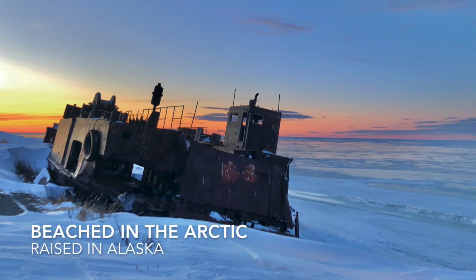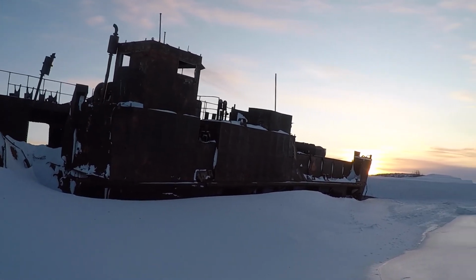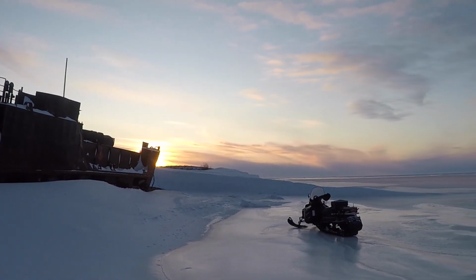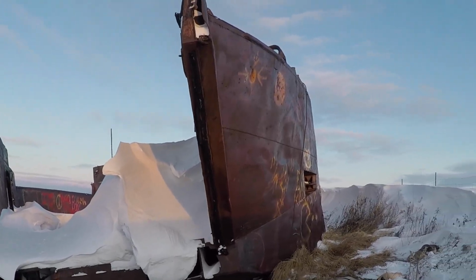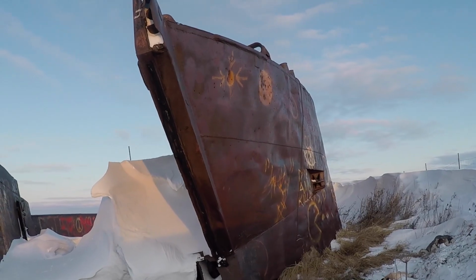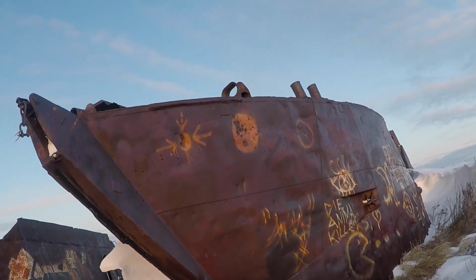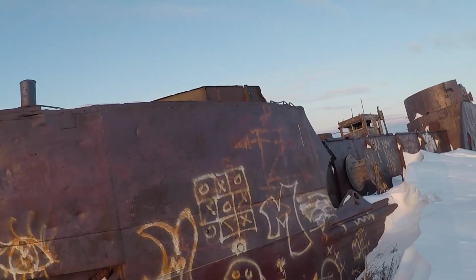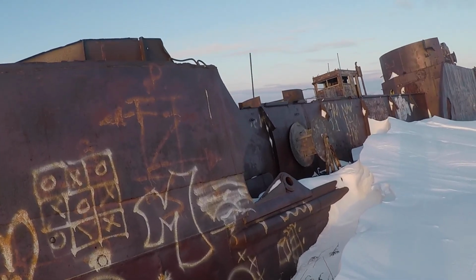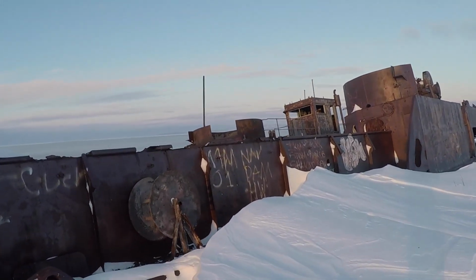Welcome to the shores of the Chukchi Sea, north of the Alaskan Peninsula and above the Arctic Circle. Today we're going to tour this deserted beached landing craft. This boat was grounded near an Alaskan village years ago. I personally think the artwork adds to the character of this decaying craft.